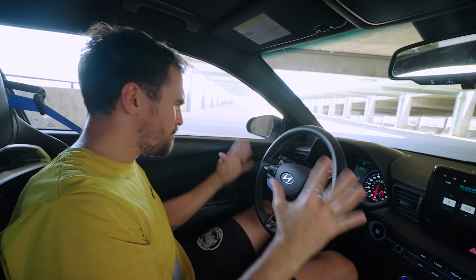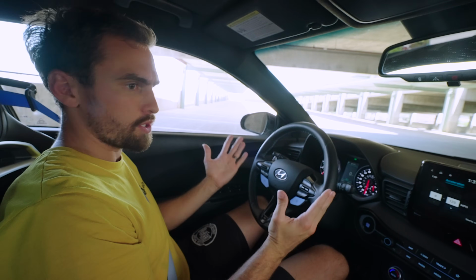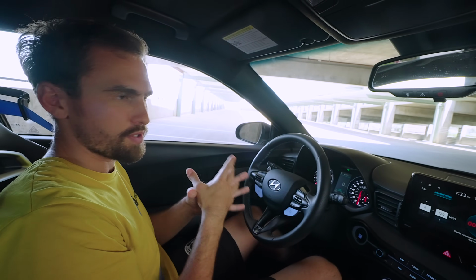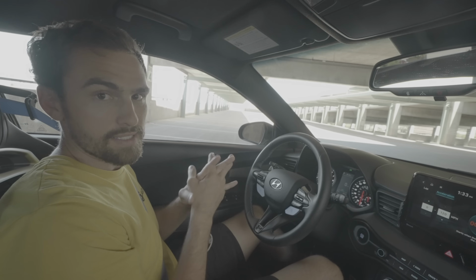So just so many features on this car. I just can't say enough good things about it, and as we were taking photos of it in the parking garage here, it's highly photogenic as well. So now let's take it for a drive.